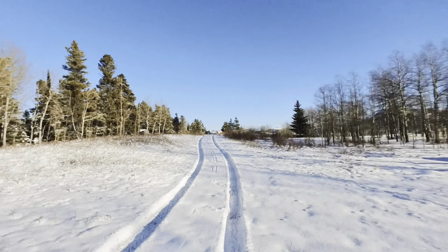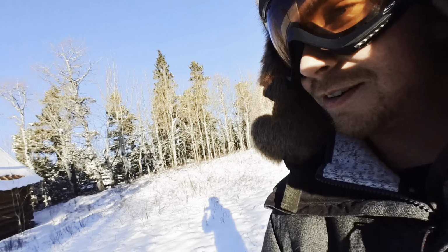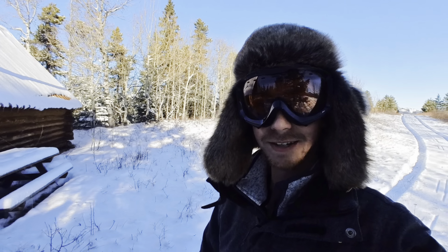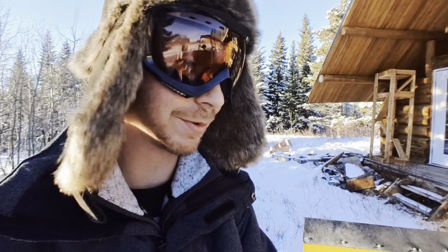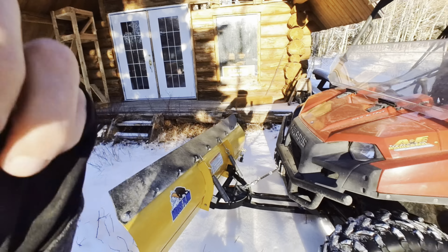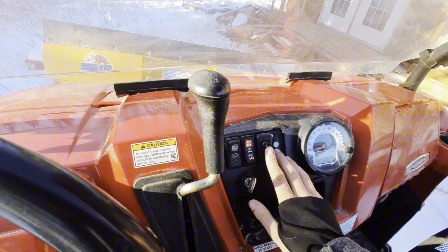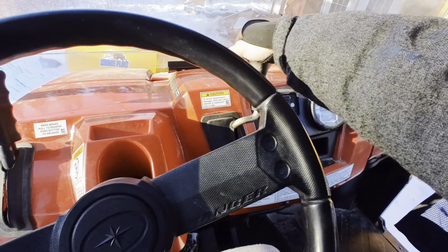Yeah, no, it's a gorgeous day. So I'm going to take you guys on a little trip with the rig over here, and we're going to have some fun plowing. All right, everyone, we're pretty much ready to go. So we've got to put this blade down real quick. Hop in. So this is down. We should actually back up first.